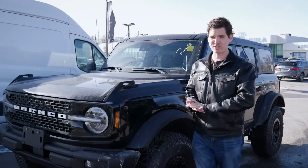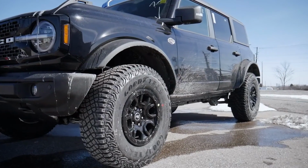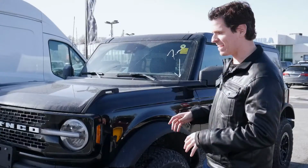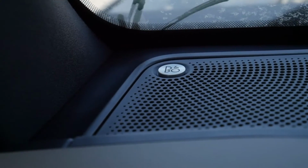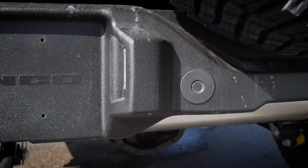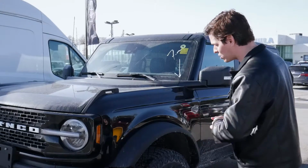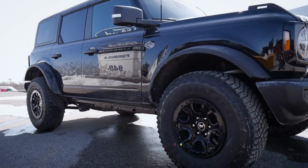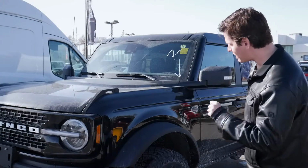This is the 2022 Ford Bronco Wildtrak, and this thing is absolutely beautiful. We've got our black exterior. This specific one is also the Lux Package, which means it's got a ton of stuff on the inside. 360 camera, front and rear sensing system, and because it's the Wildtrak, that means it also has the Sasquatch Package, which means we've got this beefy 35-inch wheel on these beadlock capable 17-inch rims.